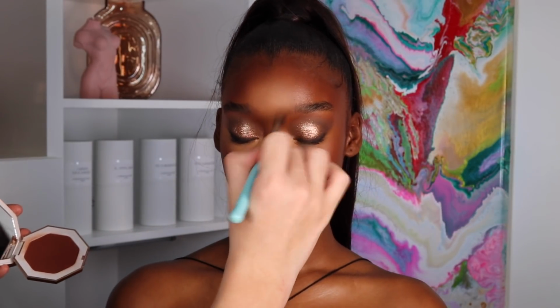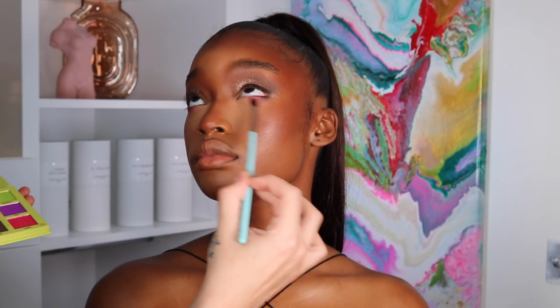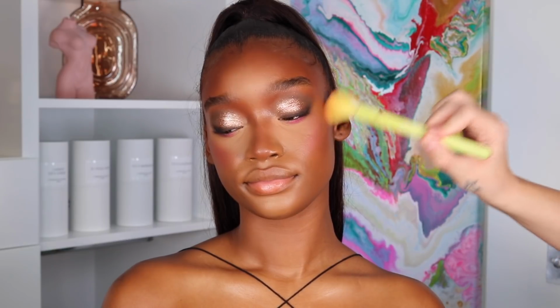Then this is where we start to add some pink. So I just wanted to add a really soft pop of pink. So I'm taking WAP Pink from Mmmmitchell Volume 1. It's a gorgeous pink. And then I added this just to the center of the lower lash line. Really soft, really pretty. This is so easy to just add a little pop to. And that's kind of what this palette was created for, just to kind of have a neutral eye with a pop of color. And that's what we did perfectly here.